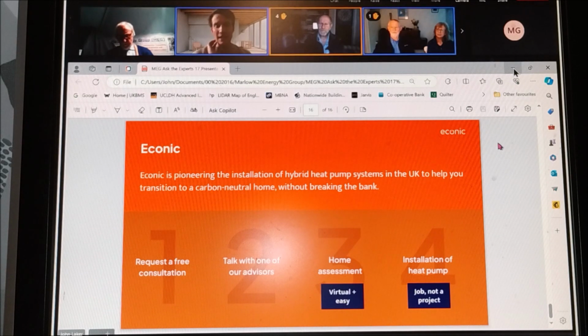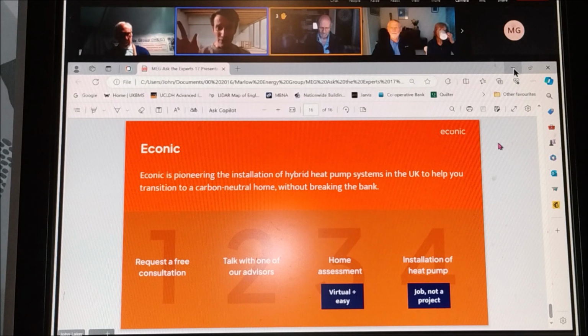So, there are 2 things when it comes to radiator upgrades. One is if there's an imbalance within the house. For example, you've got your kitchen extension with a large window front, so lots of heat loss, and a tiny radiator, and then in your bedroom you've got a massive radiator. That kind of imbalance can be addressed by adjusting some radiators.